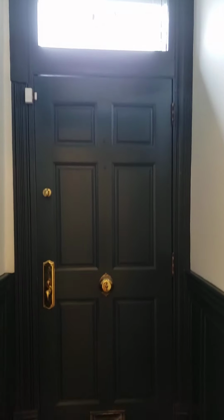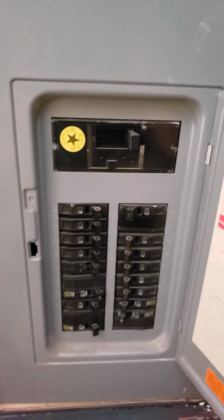Hi guys, I'm here at 534 4th Street to do a quick look. Just FYI, it looks much better painted and staged. Prepping makes a world of difference.